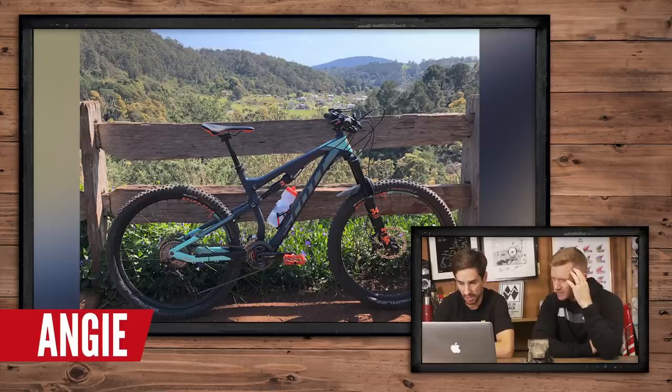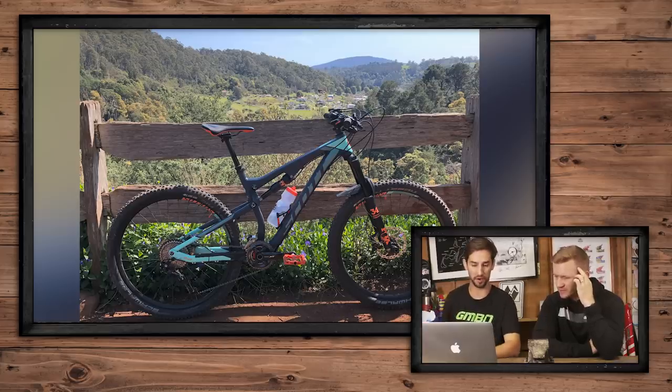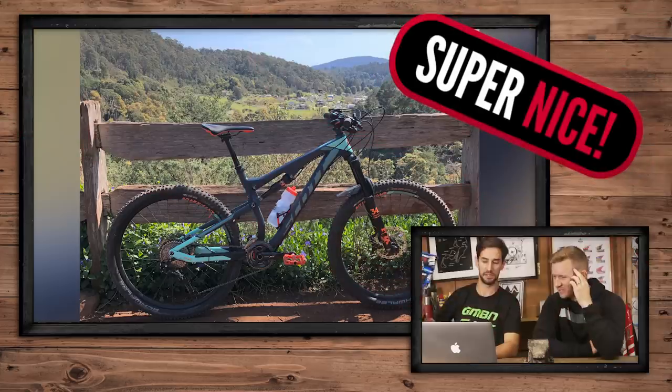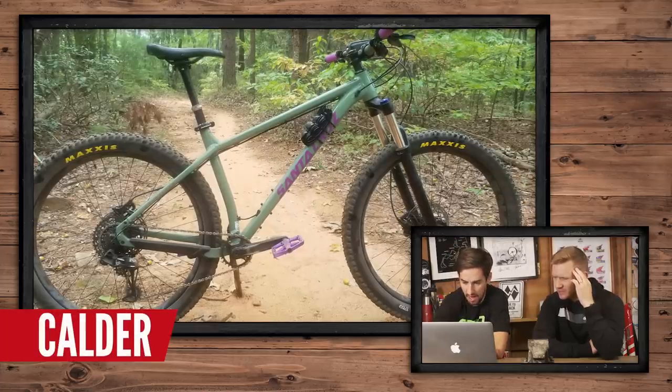Wow. Genius. This is Andy's bike in Blue Derby, Tasmania. That is nice. Having a rare holiday with just my husband, decided to ride Blue Derby for the first time. Magnificent place and beautiful weather. I've heard it's amazing. Super nice. I like the way there's like the orange bits everywhere. Cool. How many hardtails this week? Loads. Hardtail week or something.